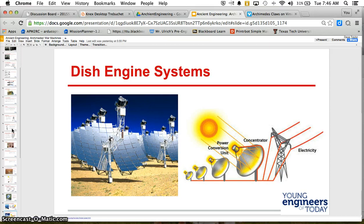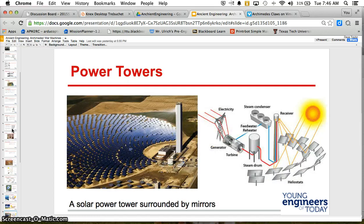Dish energy systems, very similar, but as you can see, they look like dishes. Power conversion units. Then power towers. I think these are really cool because it's a solar power tower surrounded by mirrors. All these mirrors are reflected onto this receiver point. Okay.